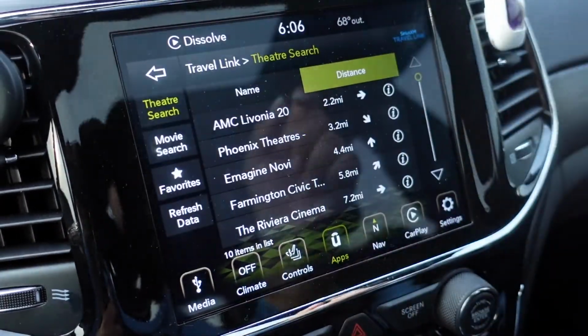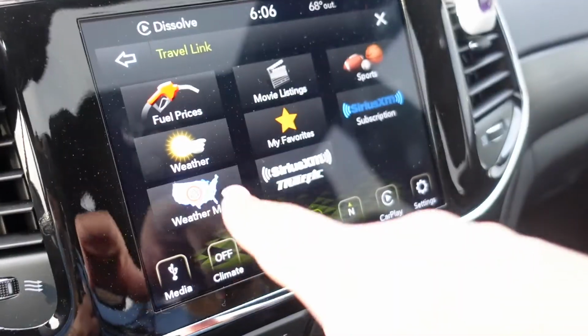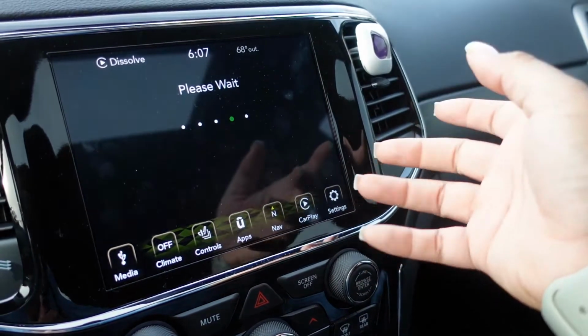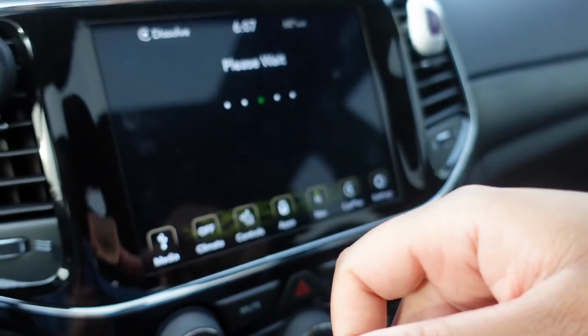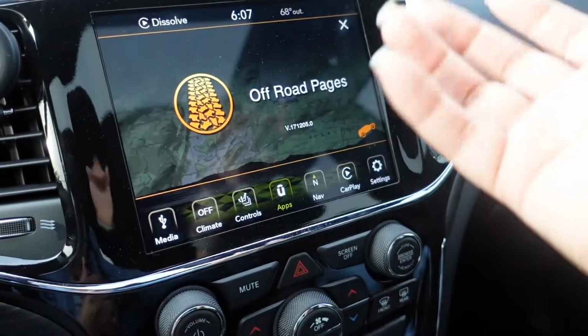You can even see like what's playing at the movie theaters. So we've got all these different movie theaters here. Your sports, weather, all that good stuff. Off-road pages, if that is something that, if you got a Jeep, the real reason to get a Jeep, which is to take it off-road, you've got this tab, which has some settings that I don't really know much about, but they seem pretty cool and pretty interesting.